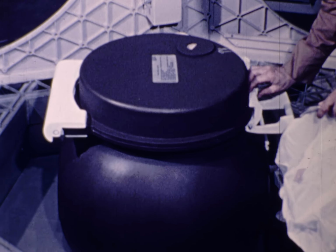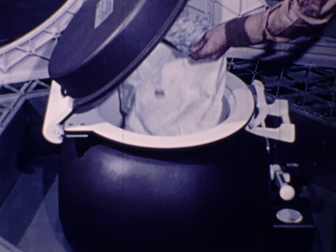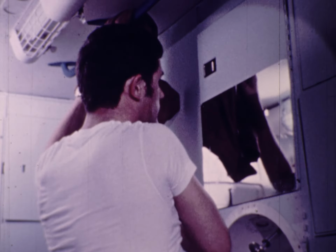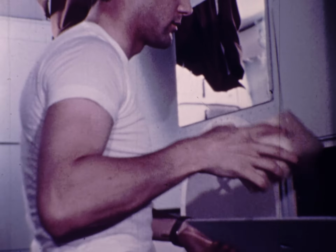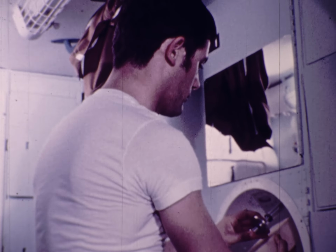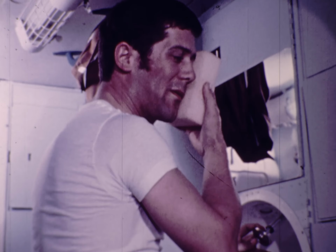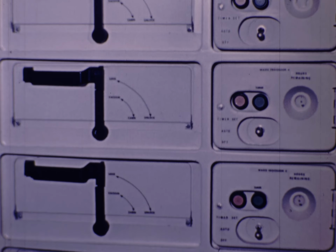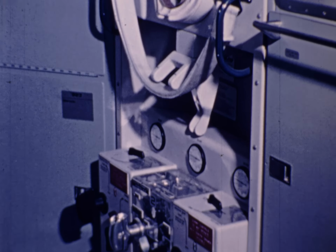Garbage, waste paper, soiled clothing, and so on will be bagged and placed into a storage tank. This is the bathroom. Primarily, bathing will be done with a hand sponge, but other methods will be tried. Samples of urine will be frozen. All fecal matter will be dried. Both will be stored in containers and returned to Earth for analysis. The excess urine and water will be bagged and placed into the storage tank.